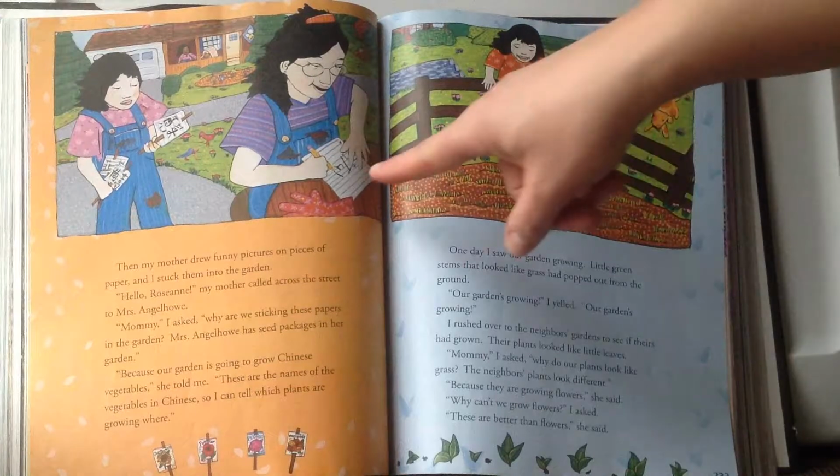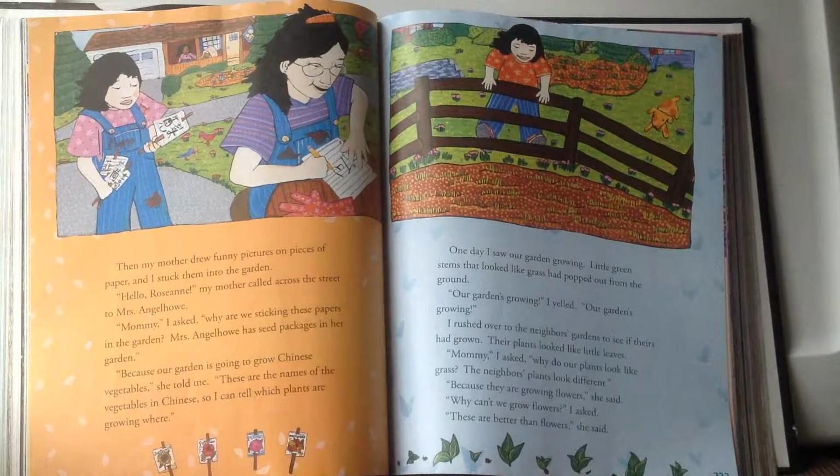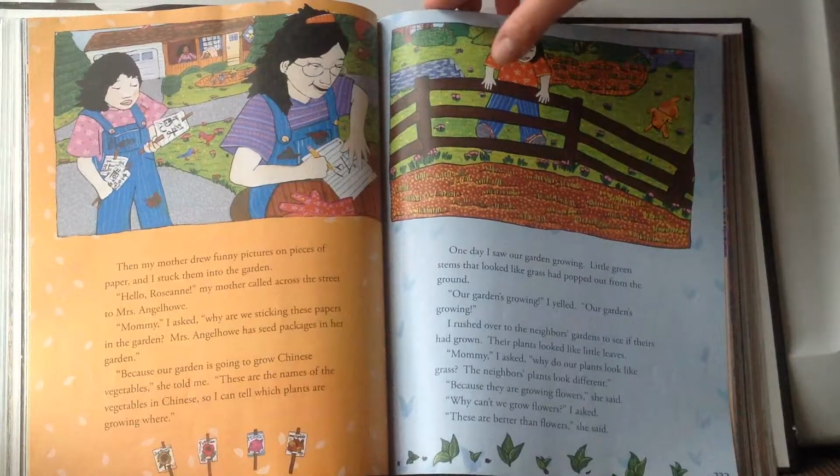So, what is the mom writing here on these papers? She's writing the names of the Chinese vegetables. And why does the girl think that these words look like funny pictures? Well, that's because Chinese words look like pictures, and probably because the girl can't read Chinese.